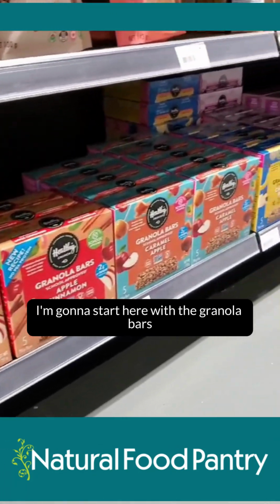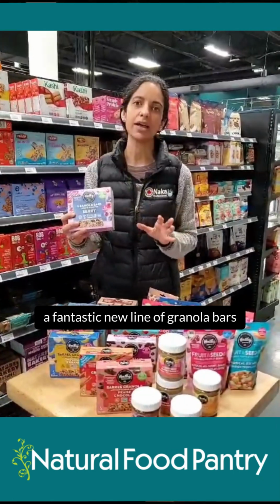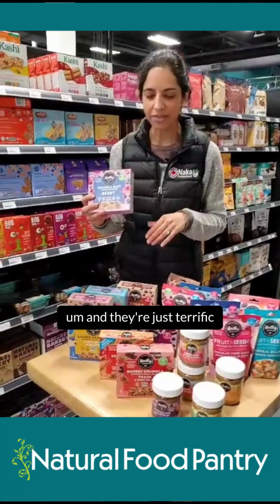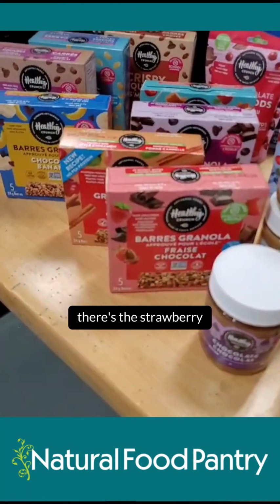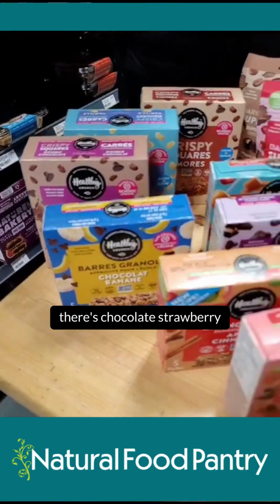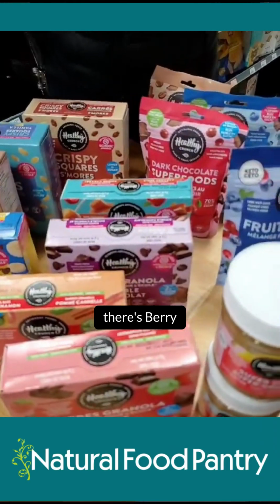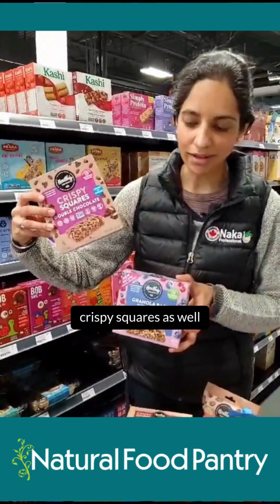I'm going to start here with the granola bars. So Healthy Crunch has just launched a fantastic new line of granola bars, and they're just terrific. They come in so many different flavors. There's the strawberry, there's the apple cinnamon, which is my favorite, there's the banana chocolate, there's chocolate strawberry, there's berry. And then, of course, they've also got their Rice Krispie Squares as well.